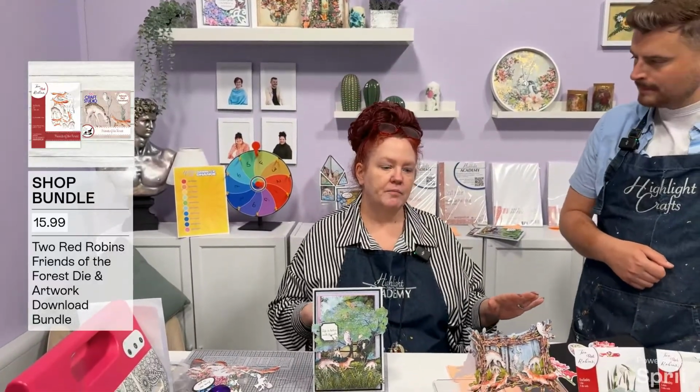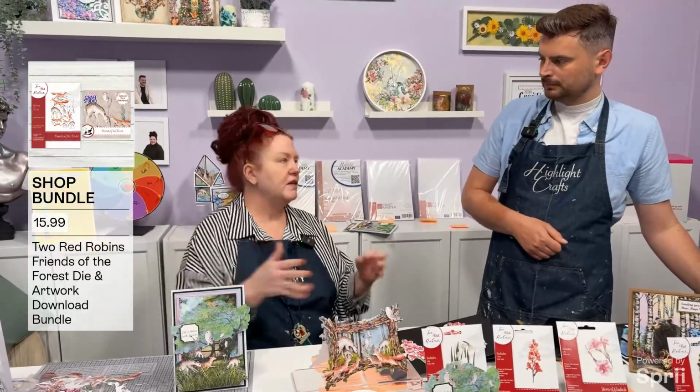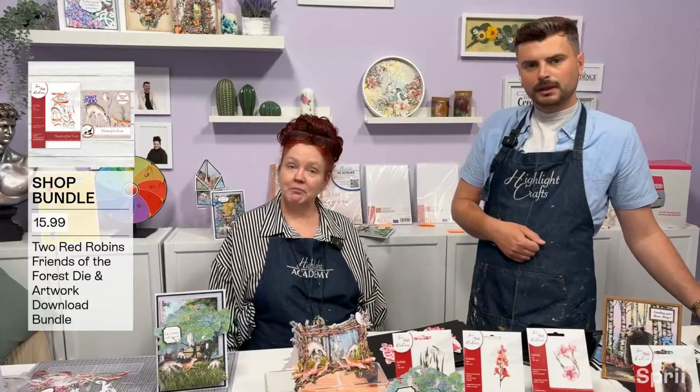Really super simple to work with. You're going to be able to create wonderful imagery like this at home when you get this home, but also it refreshes everything that you've already got. Maybe you've got a favourite die collection, but you're like, well, I don't really want to use those animals anymore. I want a different animal. This is what we've brought you. We've brought you that little bit of breath of fresh air to reinvigorate all of your 2 Red Robin collections you've already got. There we go.